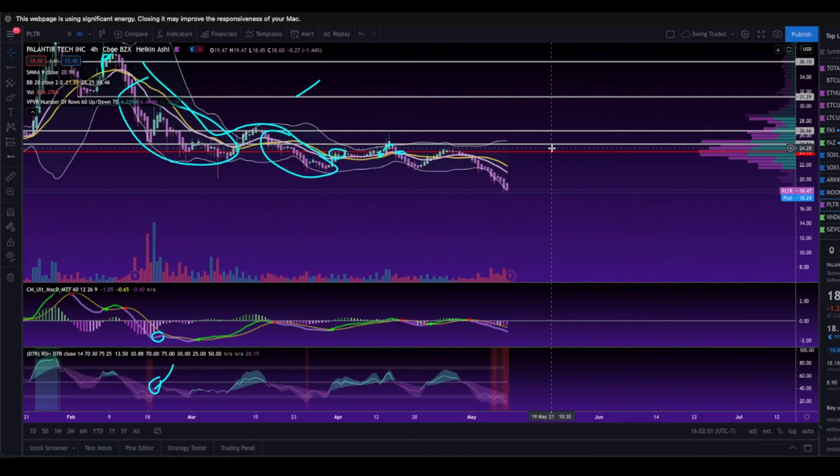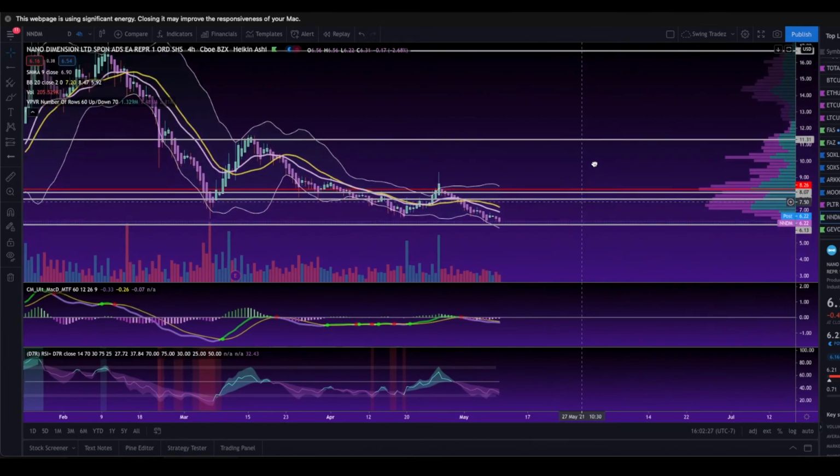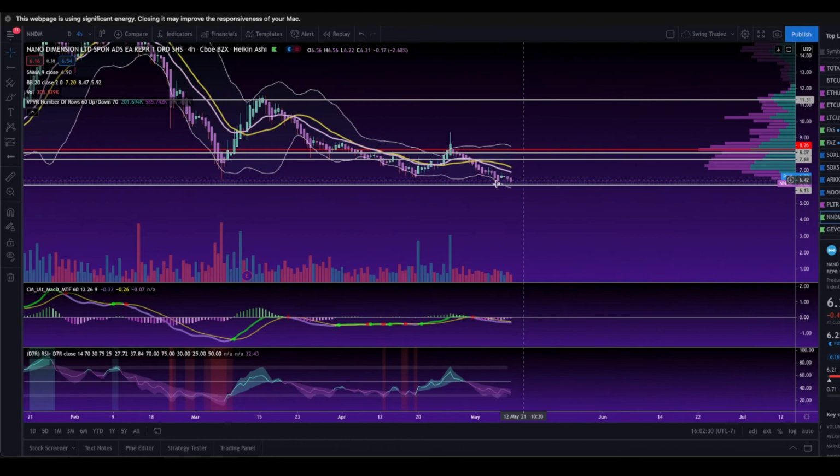Of course, though, I imagine it won't come back to life until all the other growth stocks come back to life, which who knows when that will be, because they're all getting beaten down, as we saw earlier with ARK and Moon. NNDM, same story. Beatdown after beatdown after beatdown. Looking at that $6 level of support, it has not broken through, so we'll see if that remains.